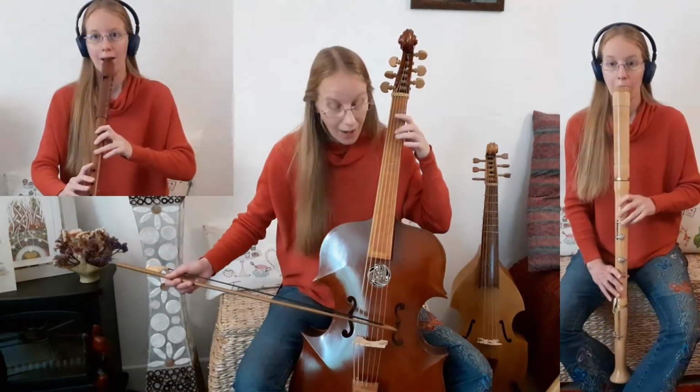So there are choices. Experiment, try some things out. Let's do a complete version of the chorus, and you can take your pick as to what you play. 2 bars in. 1, 2, 3, 1, 2.